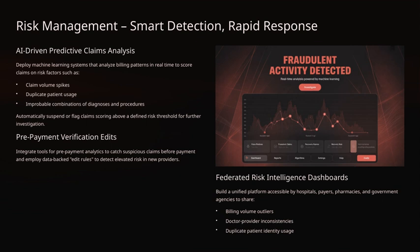Finally, federated risk intelligence dashboards take this a step further by creating a unified platform that multiple stakeholders, hospitals, payers, pharmacies, and government agencies, can access. This platform shares critical insights like billing volume outliers, inconsistencies in doctor or provider data, and duplicate patient identities. By sharing this information broadly, we improve our collective ability to detect and prevent fraud, waste, and abuse across the entire healthcare ecosystem. Altogether, these tools form a comprehensive risk management approach, making our processes smarter, faster, and more collaborative. This aligns perfectly with our overall goal of enhancing transparency and integrity in healthcare payments.